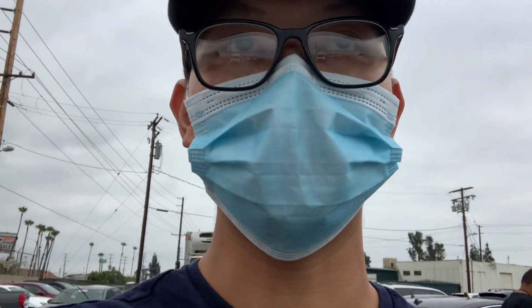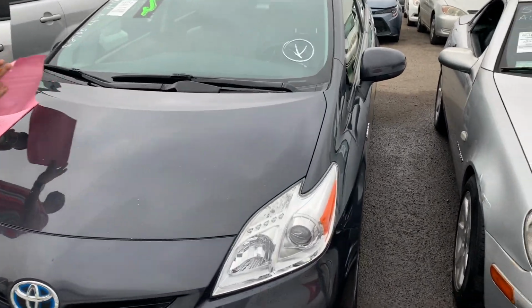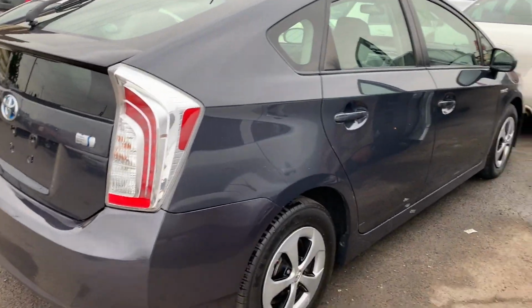Next car we're gonna take a look at today is gonna be a Toyota Prius. I'm gonna show you guys right now. So here's another Prius we're gonna take a look at today. This is a 15 with 83 on it. We're gonna go ahead and see how this thing runs. Seats are in decent condition. Let's see. Body looks pretty straight. It does have the backup camera right there. Alright, let's see how this thing runs. It does have a cracked windshield.